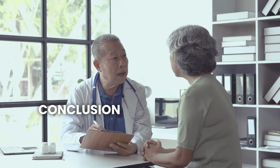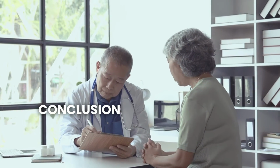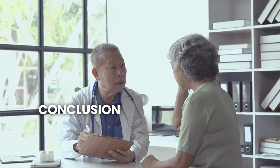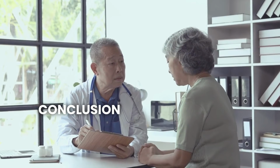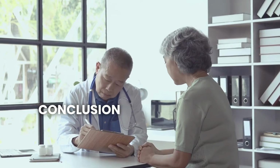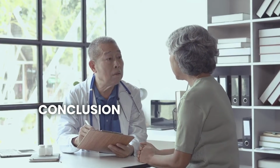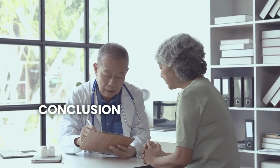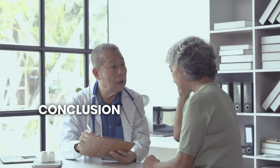In conclusion, and to summarize today's video, in our journey to understand the impact of certain drugs on weight gain, we've uncovered a complex interplay of biological and lifestyle factors. Drugs can trigger weight gain through mechanisms such as increased appetite, slowed metabolism, altered fat storage, and fluid retention.